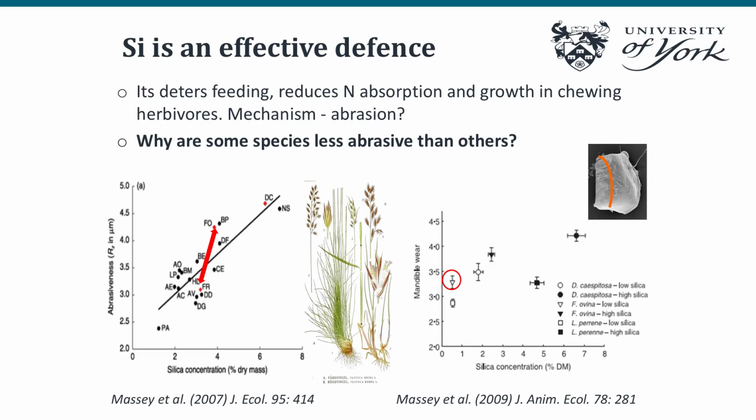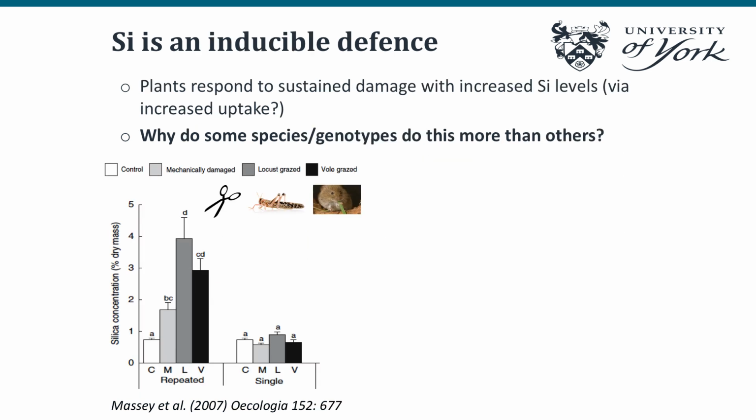But we found that that was a very good explanation of the effect of mandible wear. So here is Festuca ovina with a very low silica concentration, causing just as much mandible wear as our Lolium here with a much higher silicon concentration. So there's something about what plants do with the silicon they acquire that determines how good a defence this is.